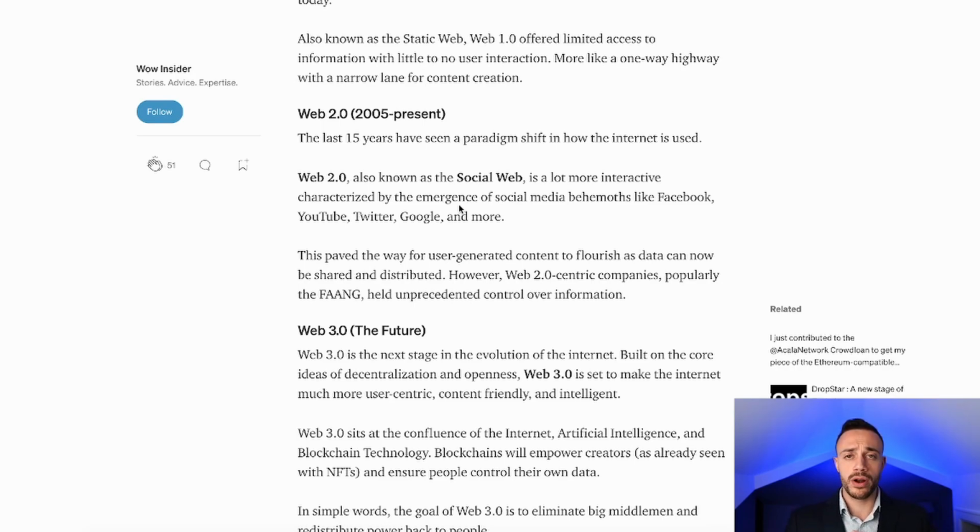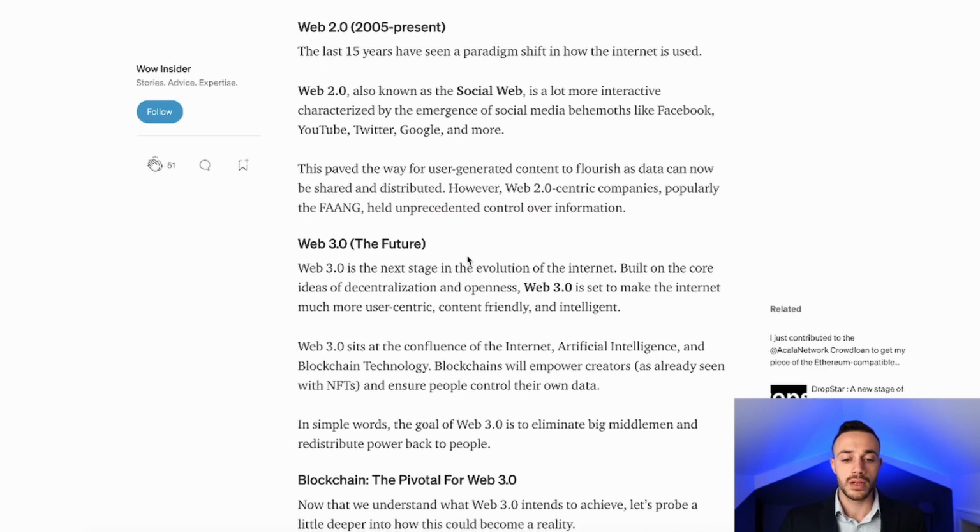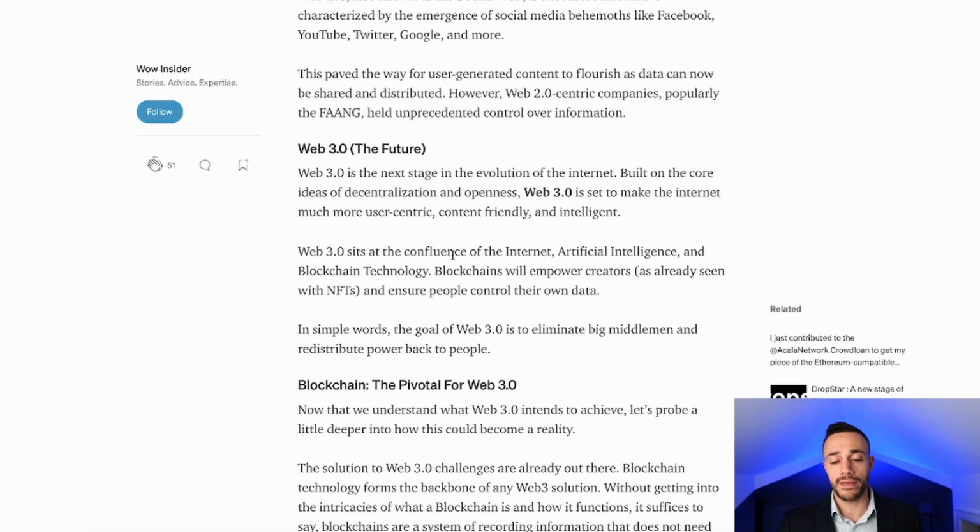Nonetheless, Web 2.0, the big tech companies own all of the data, and it has a single point of failure, and that obviously comes with some issues with it. We can read right here that Web 2.0 basically has unprecedented control over information. So now we have Web 3.0 at the cusp of going parabolic with technology, and everything is kind of coming together right now. We can see Web 3.0 is the next stage in the evolution of the internet.